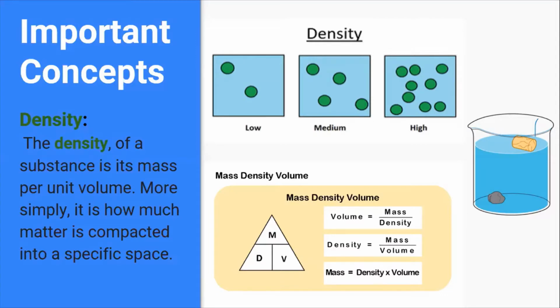If I were to take that same amount of matter and increase it to the size of, say, a beach ball, then that beach ball will be less dense than what it was in the baseball. And you can kind of see that here, right? So we talk about low density, medium density, high density.